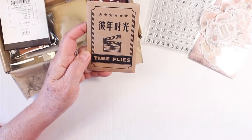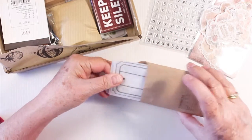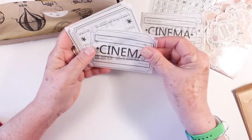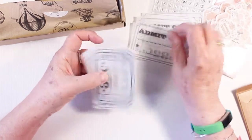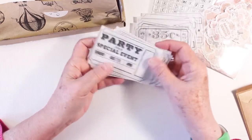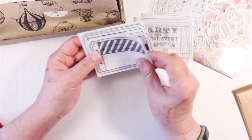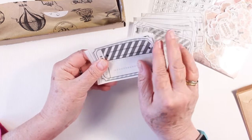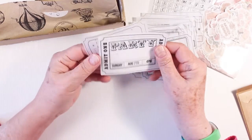And then this says, "Time flies." It feels like it might be a stamp. A cling stamp? Oh no, it's papers. Oh, nice. Vellum papers. Cinema. They're like tickets. Admit one. Ticket with a price of 35 cents. Party, special event. Ticket coupon, free. Admit one party.